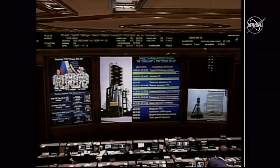Again, this is an overhead view from the control center just outside of Mission Control Moscow. Those teams there are looking over the launch preparations for the Expedition 59 crew, scheduled to launch today at 2:14 p.m. Central Time.